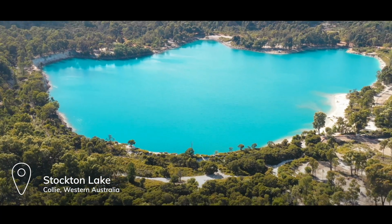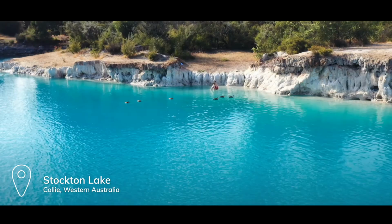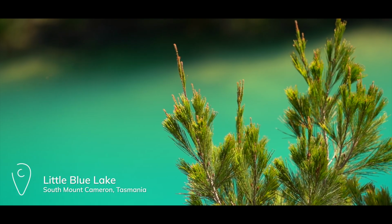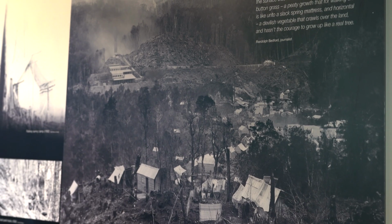Now that I know the police aren't out here to arrest us, this landscape is unlike anything we've ever seen before. We have visited mines before, but they're more typically decommissioned mines that have been filled in with water and have turned blue. Like Stockton Lake and Collie, and even Little Blue Lake in Tassie. So they really don't look like this. Yeah, not at all. But the reason why the landscape and the area surrounding the mine, like the hills, are so stripped and barren is because, similar to what happened in Rosebery, and I think we mentioned this in the Montezuma Falls hike, they cut down all the forests around to use the wood as fuel in the smelters, and they processed quite a bit of metal.